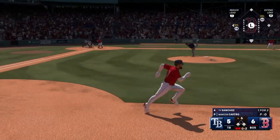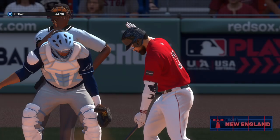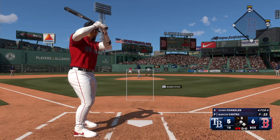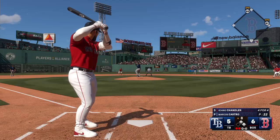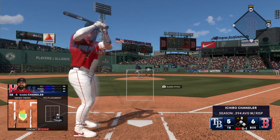And here it comes. Runner on the go. He's got it, and that'll end the inning. So 1st and 2nd with 2 outs. Now the 3rd baseman, Ichiro Chandler. 4 out of 4 with 2 homers and a couple of singles. Swing and a miss. Strike 1.